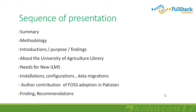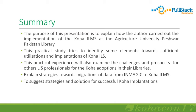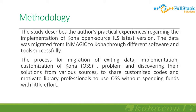The purpose of this presentation is to explore how I implemented the integrated library management system Koha at the Agriculture University Peshawar library. This is a practical experience which will help the LIS community to implement Koha in their libraries. I will also share some strategies and plannings for the conversion of Venices and Magic to Koha, to suggest strategy and solutions for successful implementation of Koha in your libraries.